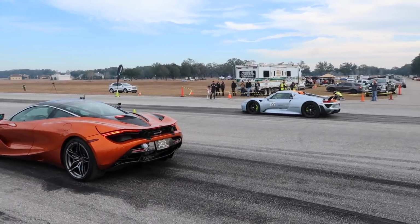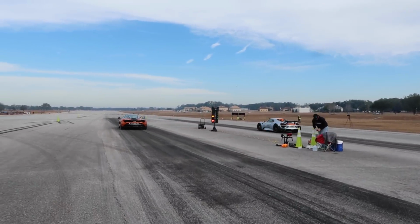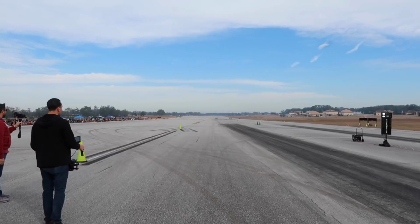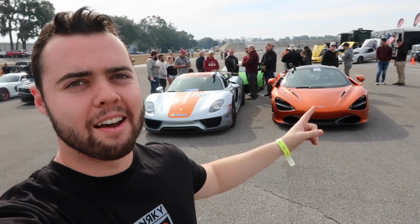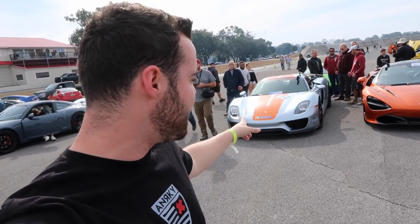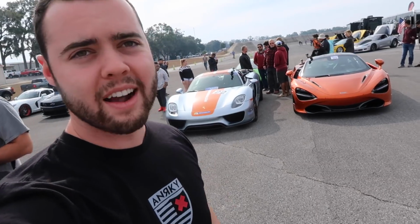720S versus 918. 169.8 and 168.5. The 720S and the 918 just went head to head. The issue is traction off the line here is absolutely terrible, so basically you've got to roll into it slowly. The 918 owner is saying his car did 169. He should have been getting 174, 175, so it's definitely affecting the times right now.